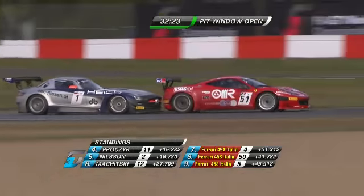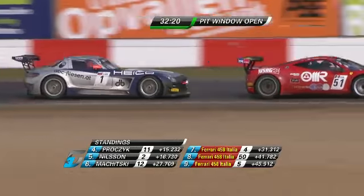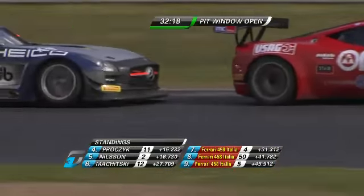Yes, they both do. But almost a little bit of a nudge there from Dominic Baumann as they turn out of the final corner.